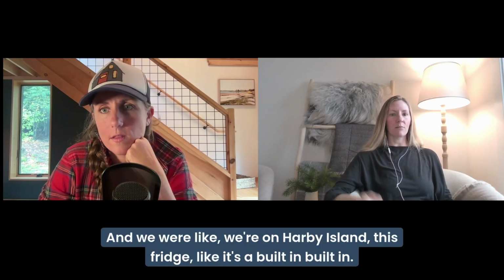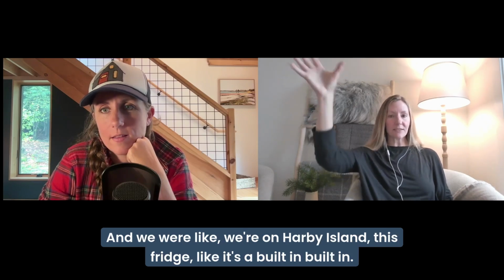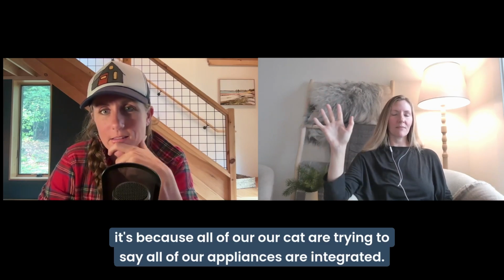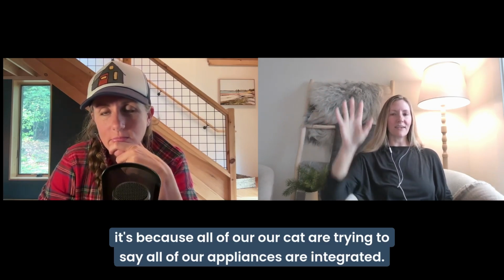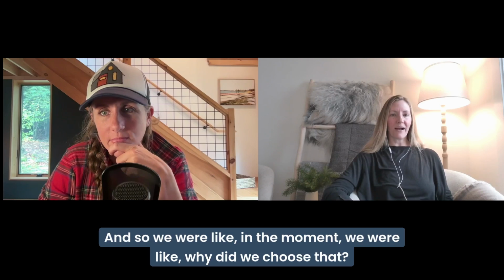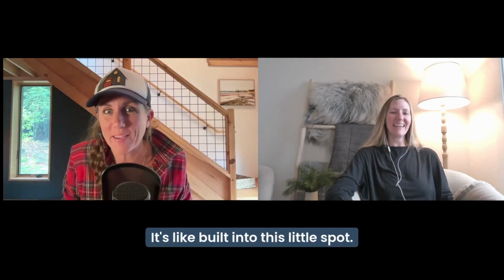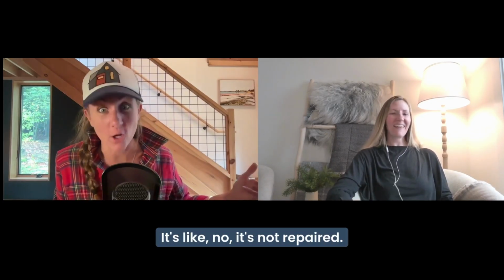And we were like, oh my God, we're on Hornby Island. It's a built-in fridge, because all of our appliances are integrated. In the moment, we were like, why did we choose that? I thought about the smart fridge. It's built into this one little spot. We can't just buy a new one and replace it. It needs to be repaired.